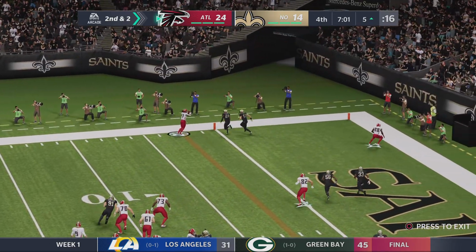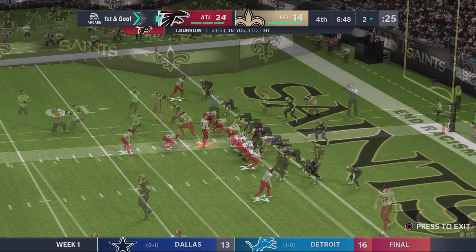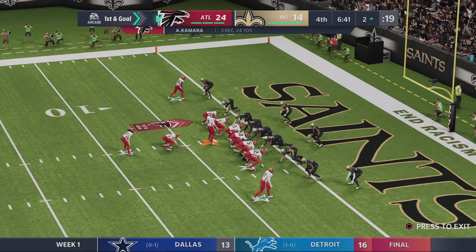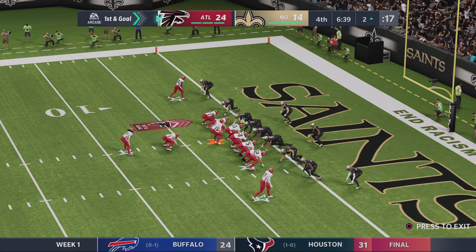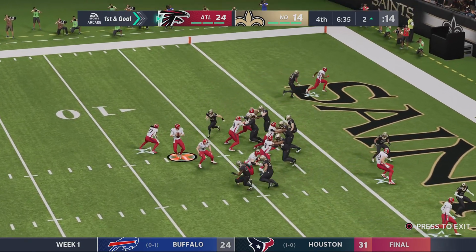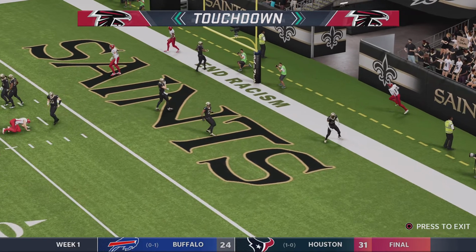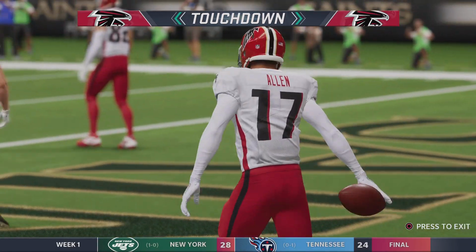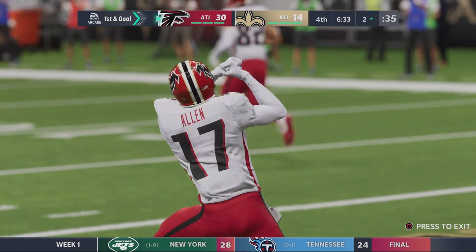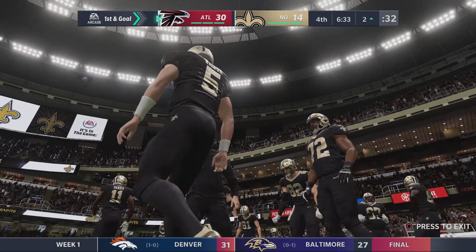Swings, slants, quick outs, things that they consider safe. And he takes this down to about the 2 before going out of bounds. It's a 3-yard pickup, and that sets up a first and goal. Well, that should be a reminder defensively, and I think it's a reminder to myself. And that is caught. Touchdown, Falcons. Keenan Allen there to make the grab. And the Falcons push further out in front.